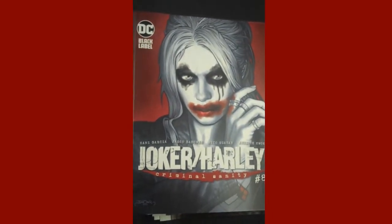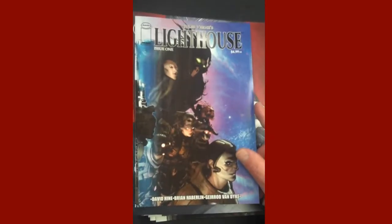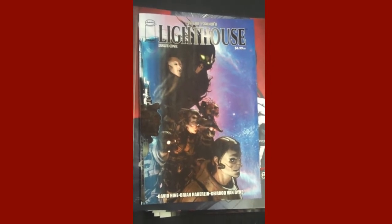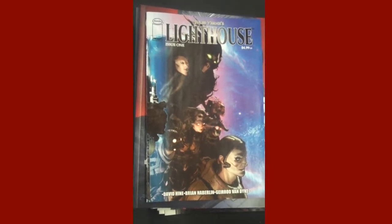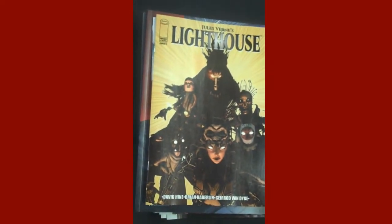Beautiful books. From Image Publishing, we have Jules Verne's Lighthouse, issue 1. Looks to be beautiful. David Hine, which most of his stuff is done very, very well. Brian Haberlin, I think, who worked on Sonata, if I'm not mistaken. And looks very similar, the art does.